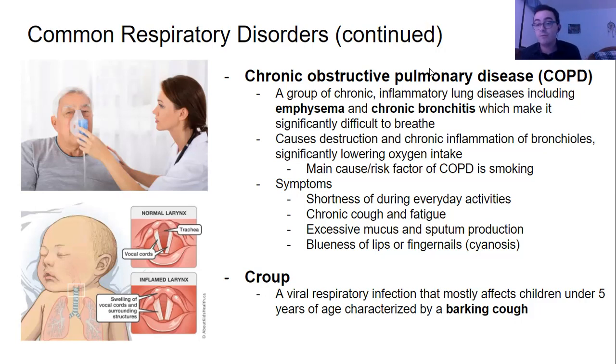Blueness of lips or fingernails, otherwise known as cyanosis. You know the color cyan, that bluish color? Blueness of lips and fingernails indicates that not enough oxygen is being transported to the extremities of the body through the bloodstream. So that is indicative of a very serious breathing disorder if you start noticing that the lips and fingernails of people with COPD are blue.